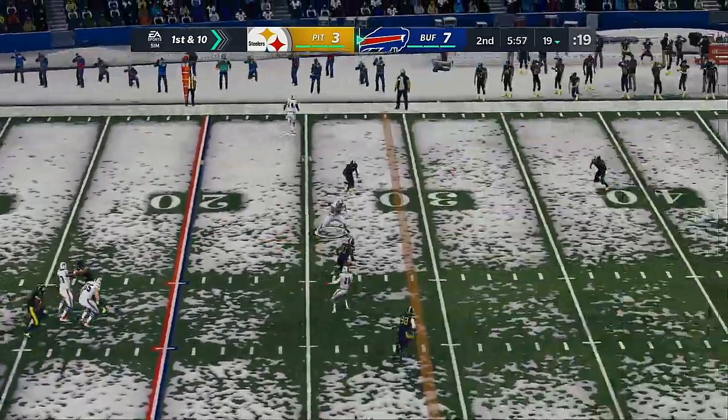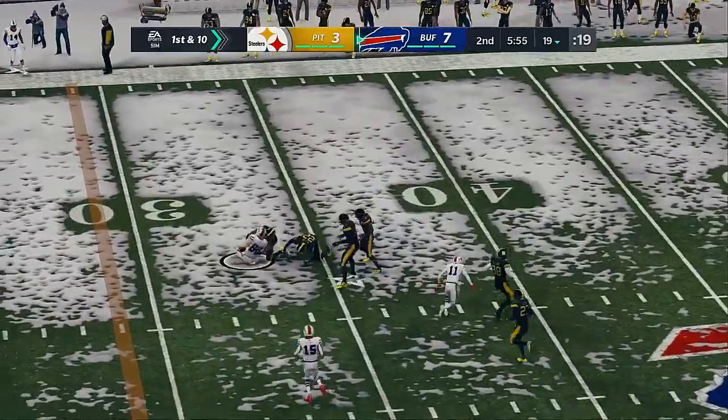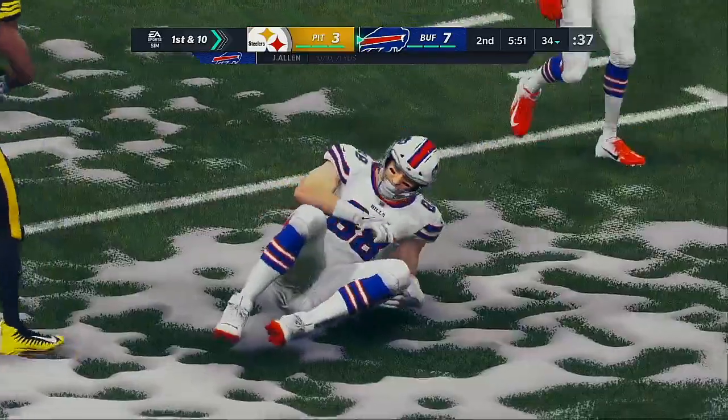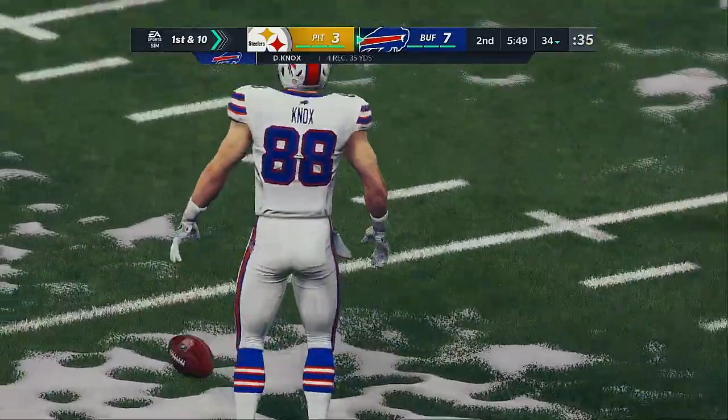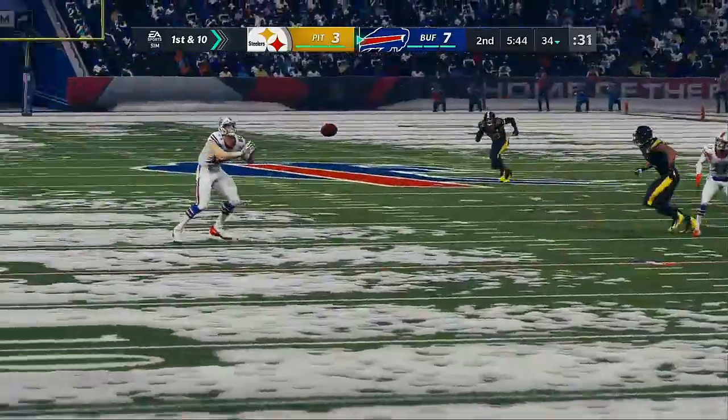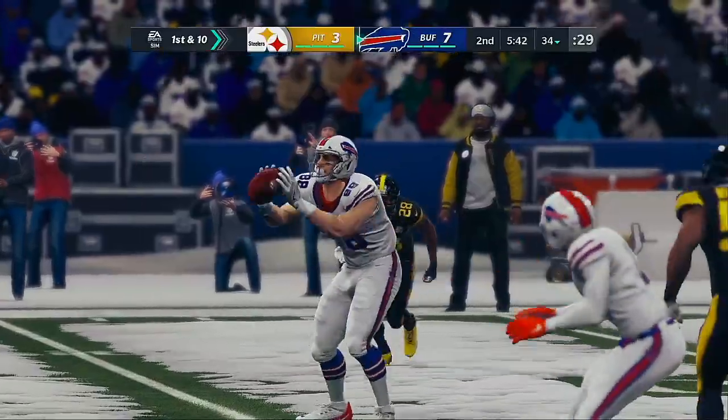Throwing on first down is Allen. Working the middle here, that's complete to Knox, the tight end. And he'll get this up to the 34-yard line. They may want to go back to that one. First play of the drive, good for 15 and a first down. At the 34-yard line.